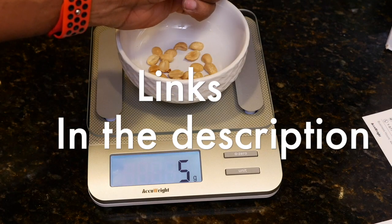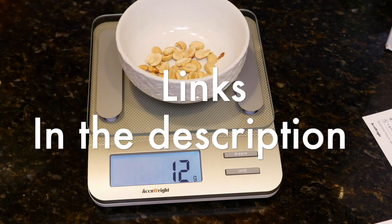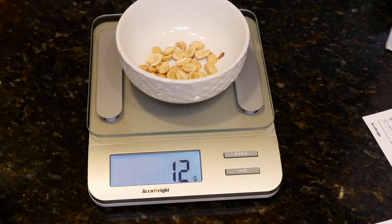Today, I'm unveiling the game changers in my kitchen, the 3 best kitchen scales that'll revolutionize your cooking game.